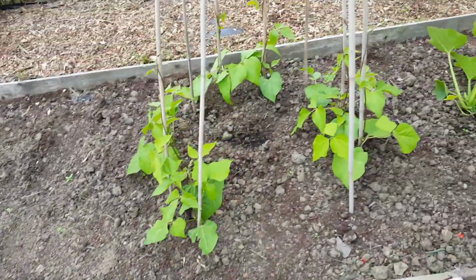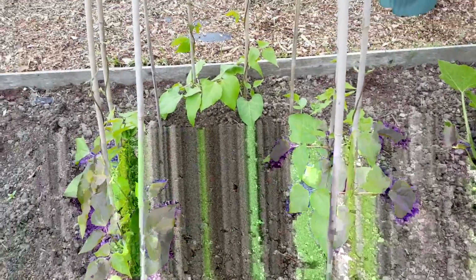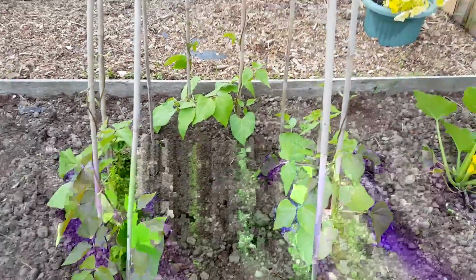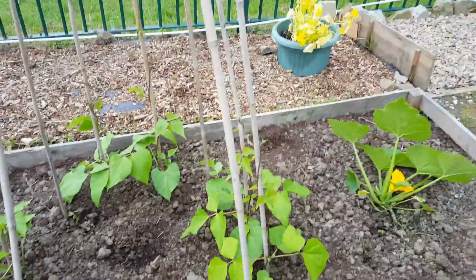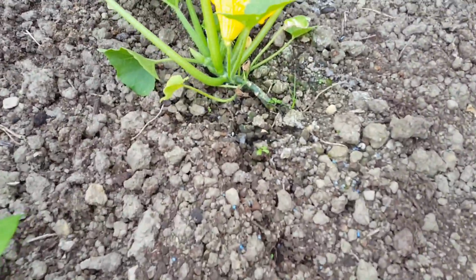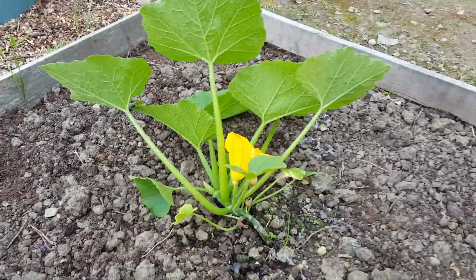This is the second lot of runner beans that have been planted. Wow! I'll just go show you in a minute what Jay's decided to pull up. It's a very, very good harvest. So this is the second lot of runner beans that have been planted. They're all growing quite well, growing nicely. This is another spaceship squash, which we've just got some fruit starting to grow on the bottom. It's growing well.